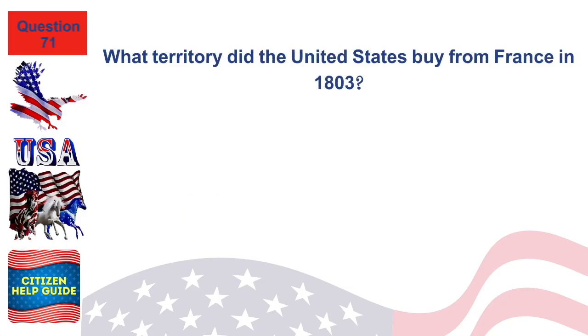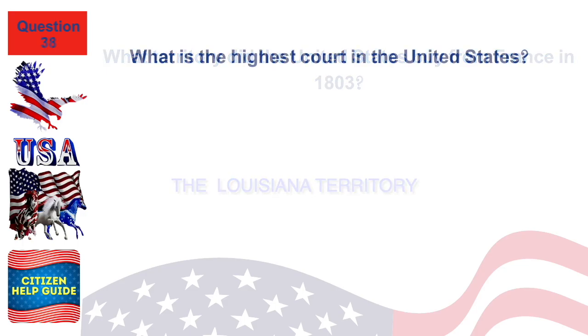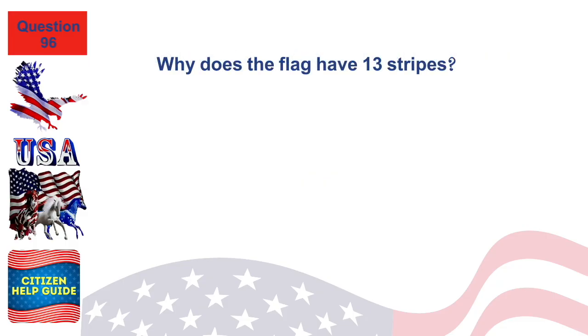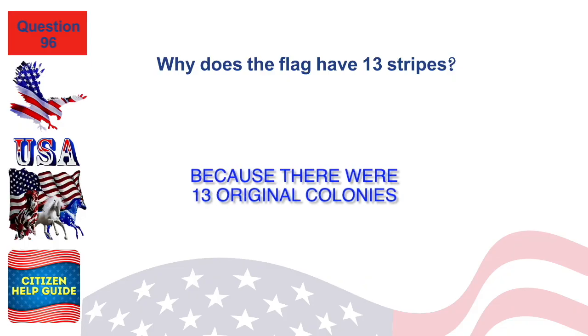What territory did the United States buy from France in 1803? The Louisiana Territory. What is the highest court in the United States? The Supreme Court. Why does the flag have 13 stripes? Because there were 13 original colonies.